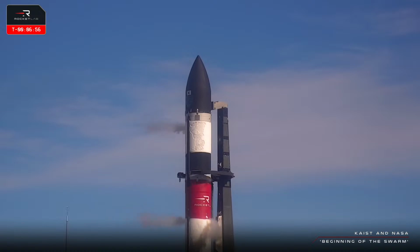In under 7 minutes' time, the Electron rocket you see on your screen is scheduled to lift off from Pad B at Launch Complex 1 with KAIST and NASA's payload. It's launching on a southern trajectory at a 97-degree inclination, first to a 520-kilometre orbit and then onto a 1,000-kilometre orbit.